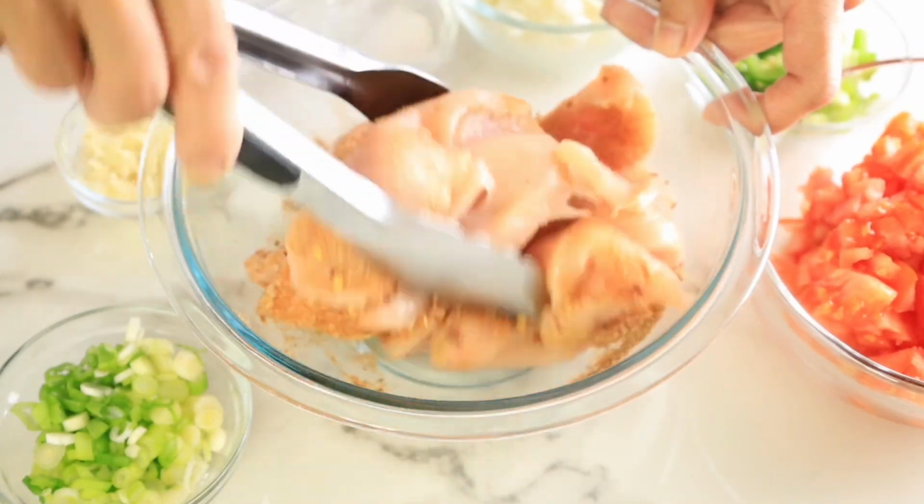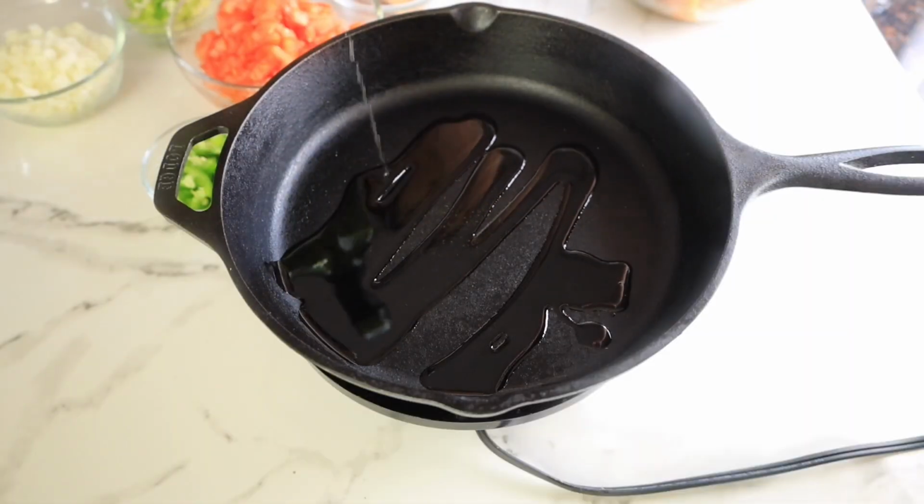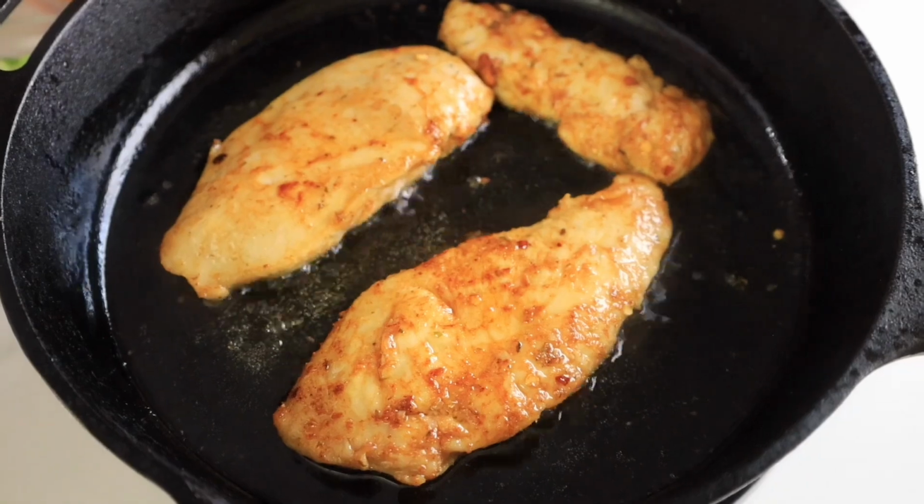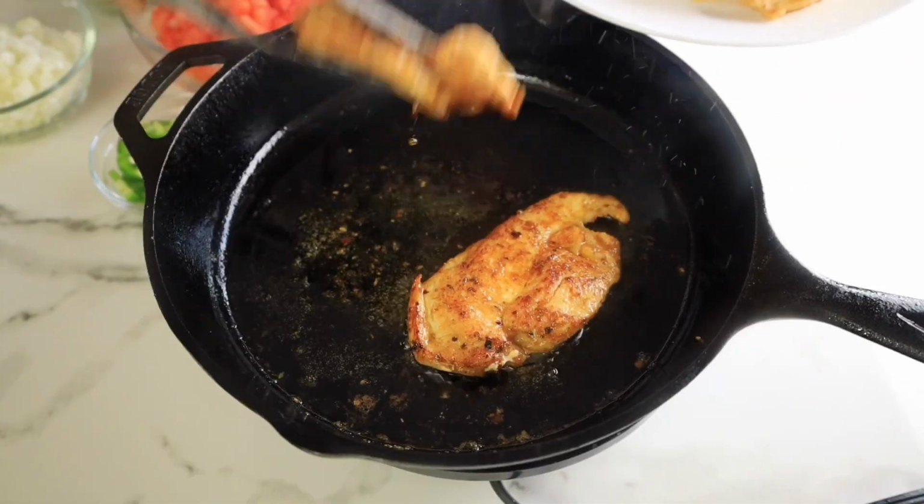Now heat the pan with oil. Sear the chicken until brown. You don't have to cook them all the way through. We're still going to continue cooking them in the sauce.